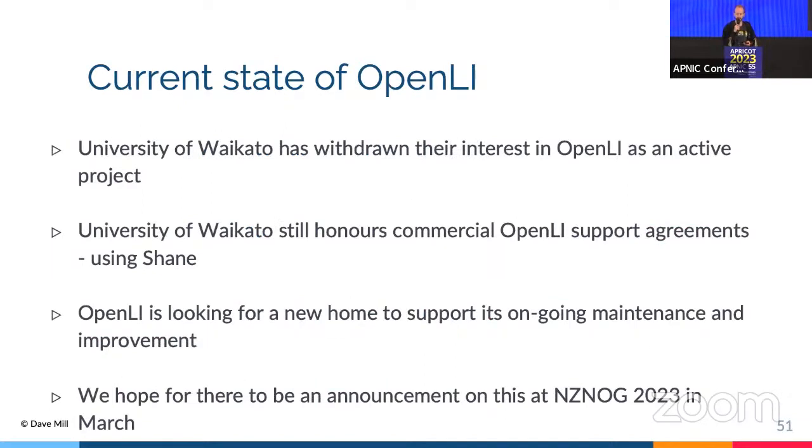Okay, so to finish off, a little bit about the current state of OpenLI. Unfortunately, recently, the University of Waikato has withdrawn their interest in OpenLI as an active project. The University of Waikato is still honouring all commercial support agreements, and they're using Shane for that. What that means is OpenLI is looking for a new home to support its ongoing code maintenance and improvement. What we're hoping is that at NZNOG in March, in about 3 weeks' time in New Zealand, there'll be an announcement on the future home of OpenLI.